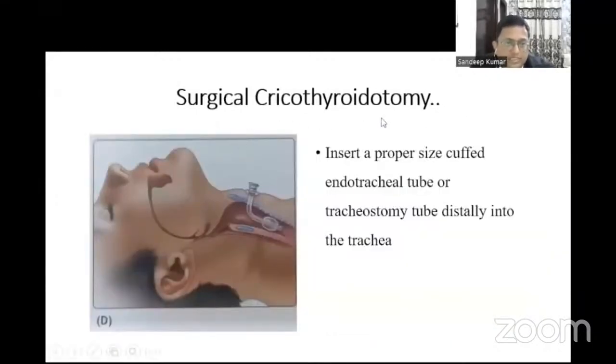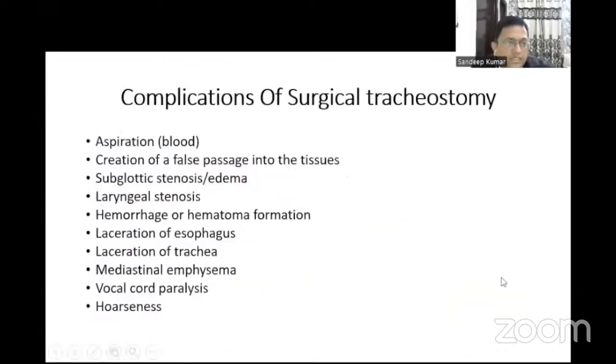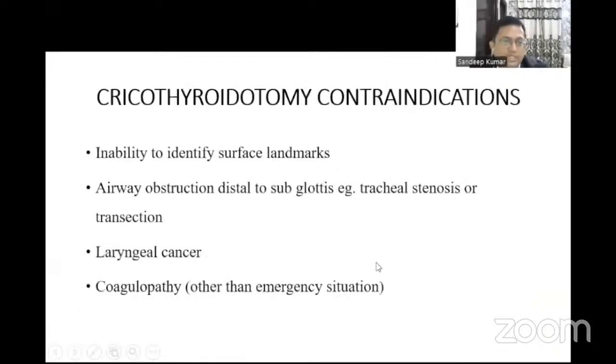This is how surgical cricothyrotomy can be done with the help of a tracheostomy tube. Insert a proper size cuffed endotracheal tube or tracheostomy tube distally into the trachea. Complications associated with surgical tracheostomy: aspiration, blood aspiration is common, creation of a false passage into the tissue, subglottic stenosis, edema, laryngeal stenosis, hemorrhage or hematoma formation, laceration of the esophagus, laceration of the trachea, mediastinal emphysema, vocal cord paralysis, hoarseness. These are the common complications.